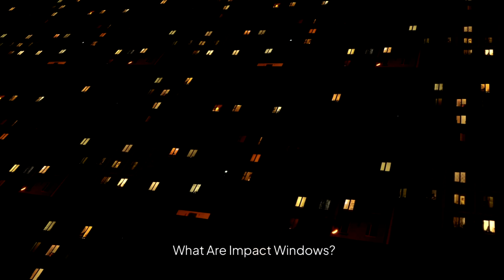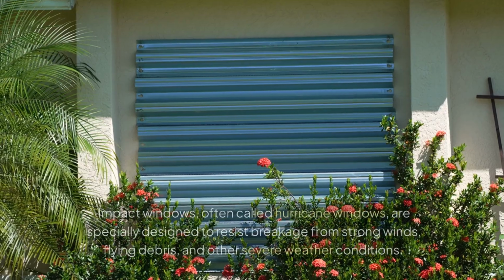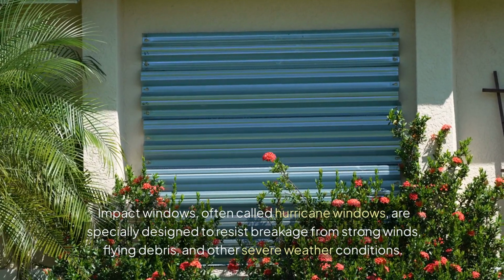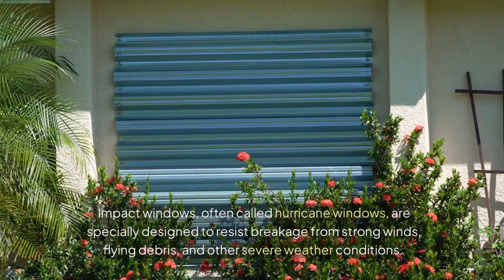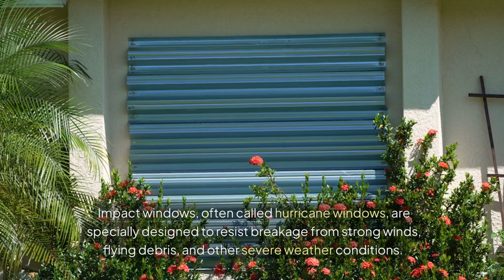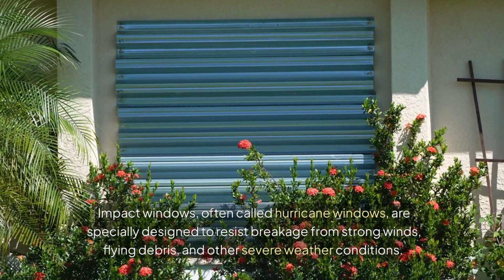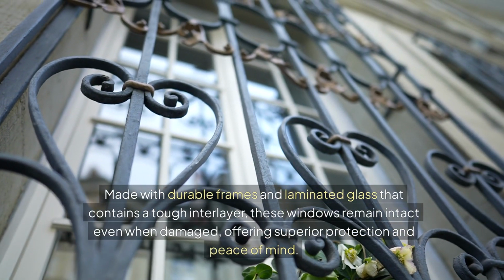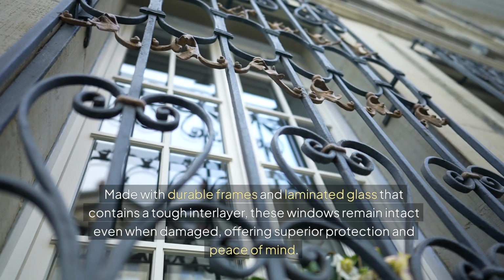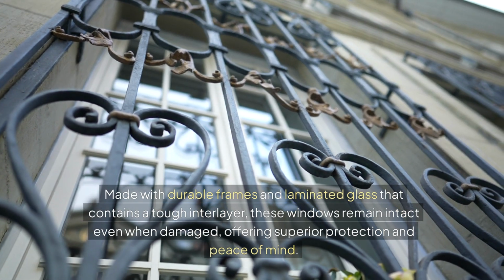What are impact windows? Impact windows, often called hurricane windows, are specially designed to resist breakage from strong winds, flying debris, and other severe weather conditions. Made with durable frames and laminated glass that contains a tough interlayer, these windows remain intact even when damaged, offering superior protection and peace of mind.